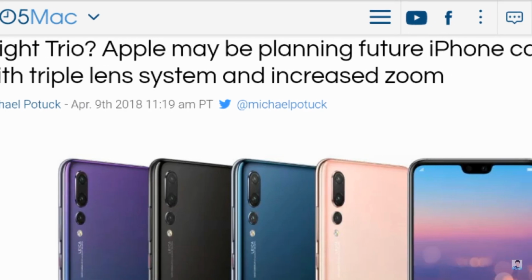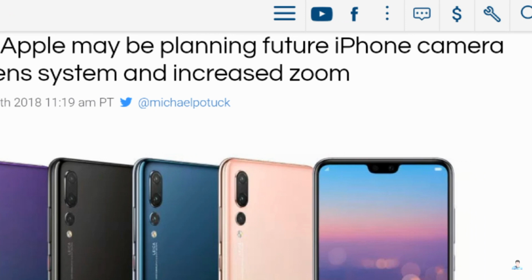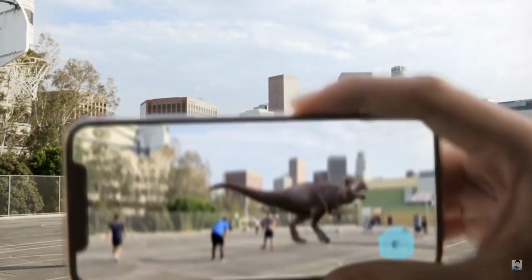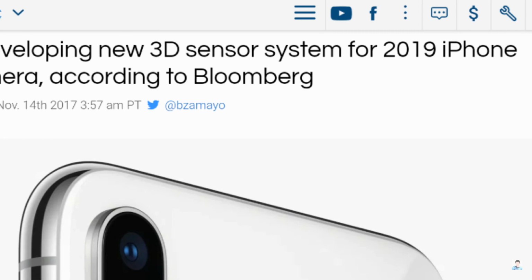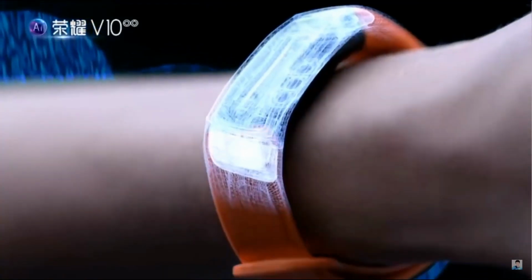A report back in early April suggested that Apple is working on a triple lens iPhone for release in 2019, and today Jialin Lu says that the third lens would be used to provide enhanced AR capabilities. Last year, Bloomberg also reported that Apple is planning to add a 3D sensor on the 2019 iPhone, which could be used to provide more accurate 3D modeling with the rear cameras.